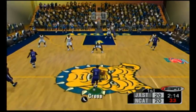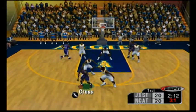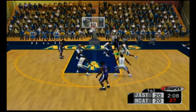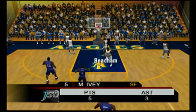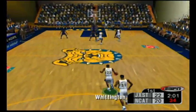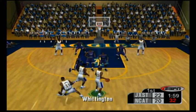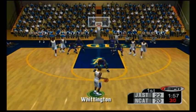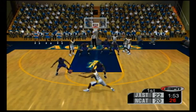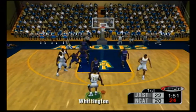Whittington makes a beautiful crossover move and gets the bucket. The Tigers right now with the ball, and this game is deadlocked. What a pretty assist that was. And he's really racking up those assists right now. He's got a great awareness of where his teammates are on the floor. He's got eyes in the back of his head. Gives it back.